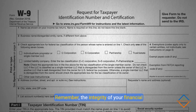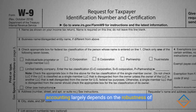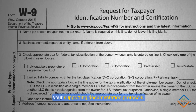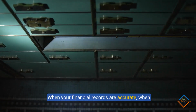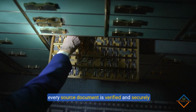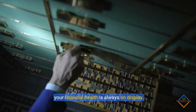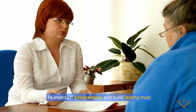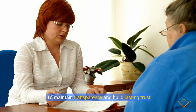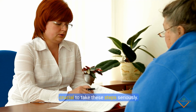Remember, the integrity of your financial accounting largely depends on the robustness of your supporting documentation protocols. When your financial records are accurate, when every source document is verified and securely maintained, you ensure that the true picture of your financial health is always on display. To maintain transparency and build lasting trust with internal and external stakeholders, it is crucial to take these steps seriously.